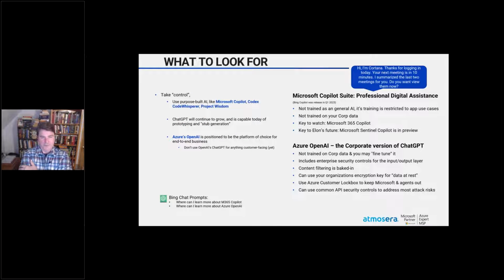Now, in order to take control of your corporate experience, say you're a decision maker in the security space, you should stay away from the consumer options for AI. You should really go with the corporate version. And in fact, you should really leverage focused AI versus general AI. This will help you avoid a lot of the pitfalls we talked about in terms of the hallucinations, potential data leak, and the kind of manipulations that bad actors can find success in seeking intrusion and data exfiltration.